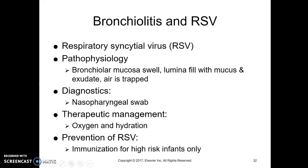We're diagnosing RSV with a nasal pharyngeal swab. So you put a swab down each nares and send that to the lab for viral testing. The main treatment is oxygen. These kids are sick, and these kids can go into a respiratory arrest and die. And the main thing we're treating them with is oxygen because it's a virus. It will run its course. We're just supporting them and keeping their airway open in the meantime.